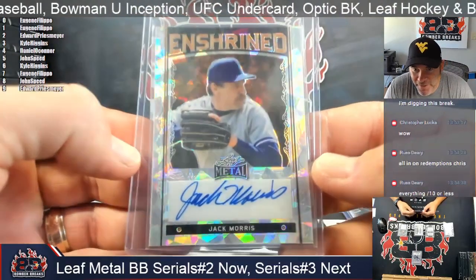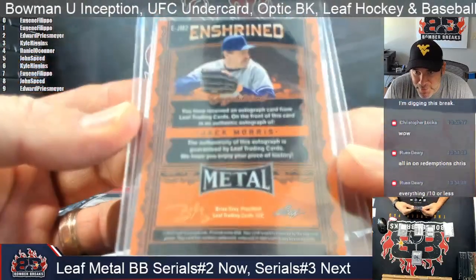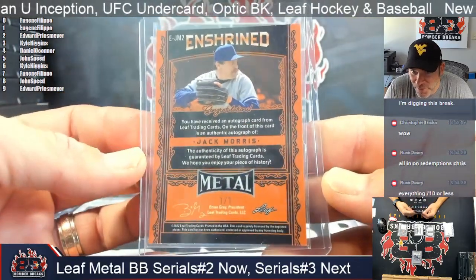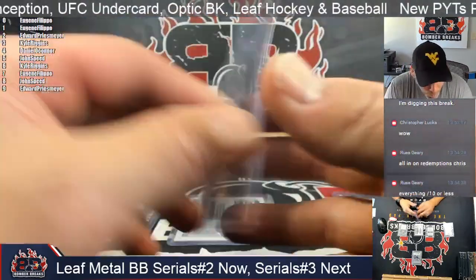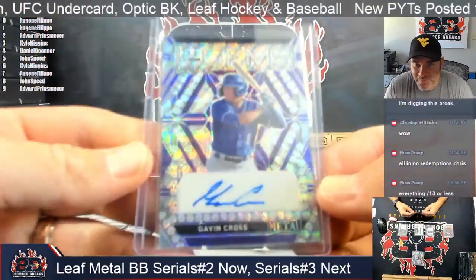All right, there's Jack Morris enshrined. And here is a 1 of 1 Jack Morris. I think they made 100 1 of 1s of every subject. Gene, you got another one. Boom. Wow. I think it's 10 or less.